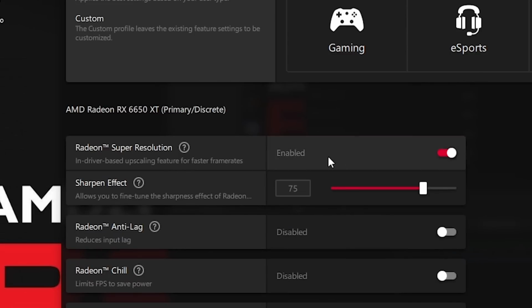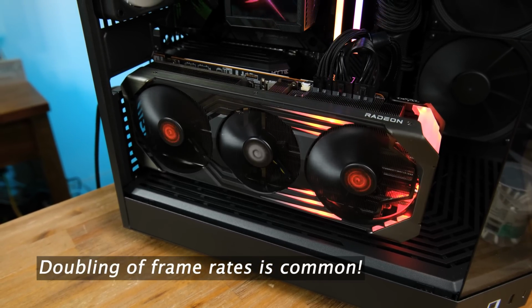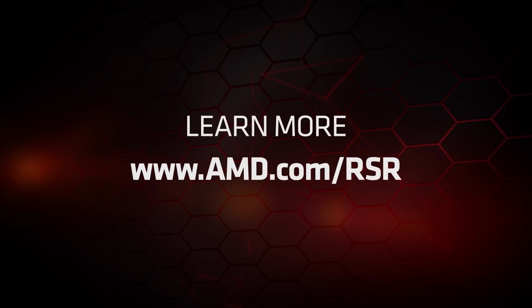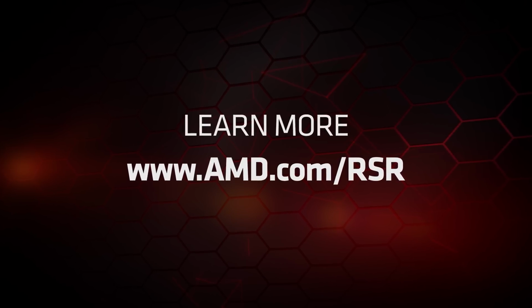There's also the option to adjust how sharp the image will look, and we'll be putting it to work in some of my favorite games once we've built the PC. Last of all, go full screen in your game of choice and lower your resolution. RSR will then intelligently upscale the image so that you get improved frame rates.